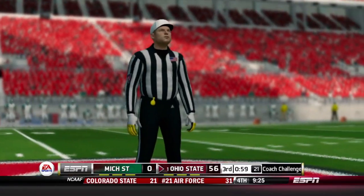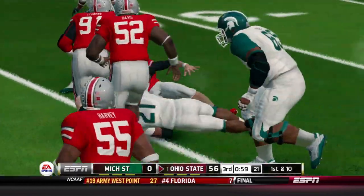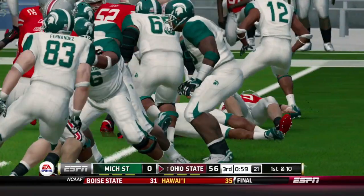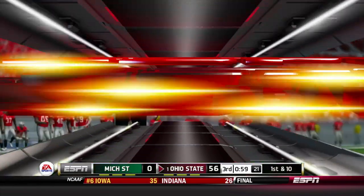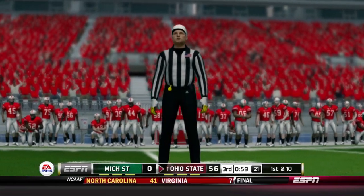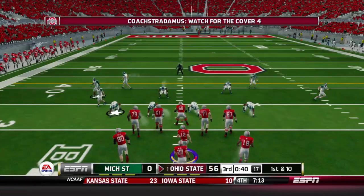Question on this one is whether or not the ball carrier's knee hit the ground before the fumble popped loose. So they'll go up to the booth to take a few more looks to see whether or not the ball was fumbled before the ball carrier was down. After review of the play, the ruling on the field is reversed. So the call on the field will be reversed.